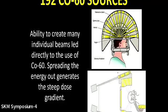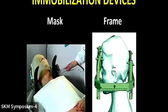This machine consists of 192 cobalt sources, which helps us to conform to the tumor, as well as it has a steep dose gradient, which helps us in sparing the nearby normal tissues. Basically, there are two types of immobilization devices that we use for this machine. One is frame, and the other one is mask. Mask, which most of us know, is a thermoplastic mask. And with frame, it is a slightly invasive procedure for which local anesthesia is given to the patient.